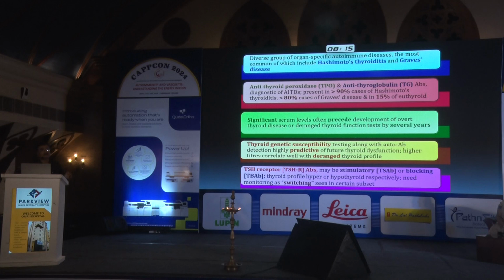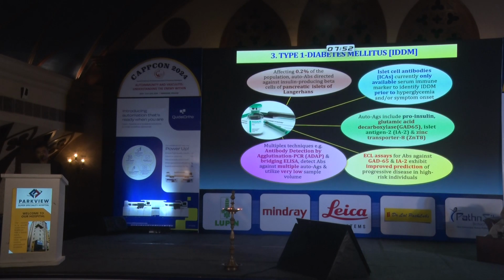When the antibody is directed against the thyroid receptor, it actually stimulates hormone production. So that leads to a gross hyperthyroid state. Sometimes this antibody has a switching role, and sometimes it may act as a blocking agent also. But mostly it's a stimulating antibody which increases thyroid production and leads to a hyperthyroid condition.